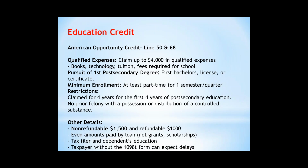So I'm going to go through some of the particulars about first the American Opportunity Credit, so you kind of understand what some of those requirements and eligibility items are.